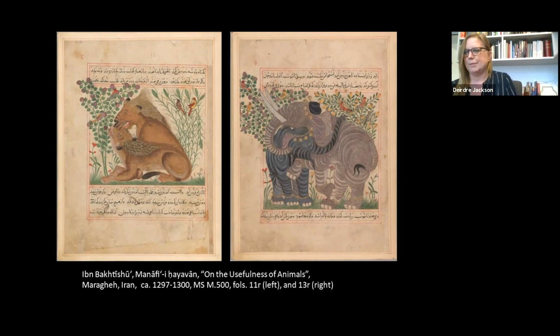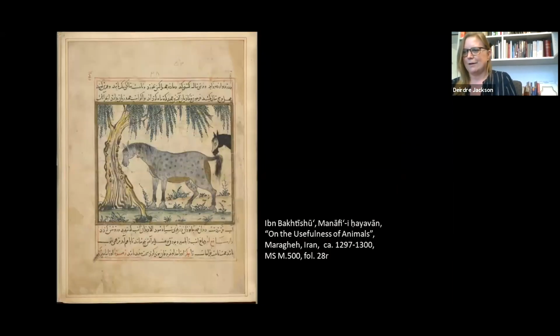The Morgan copy of The Usefulness of Animals, shown here in Persian, is illustrated with marvelous images combining elements of Arabic and Chinese painting. The tree in the background of this image of a dappled gray mare, for example, would not be out of place in a Chinese landscape.